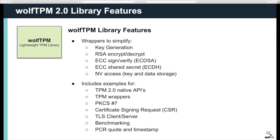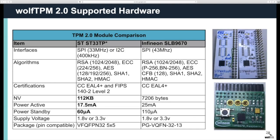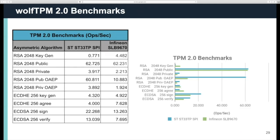So this is just a comparison of features between two common modules, the ST33 and the Infineon SLB9670. Just compare some of the algorithms and certifications and power and all those things. You're welcome to review those. This is a benchmark between the two, asymmetric benchmarks. This is operations per second for RSA and ECC.